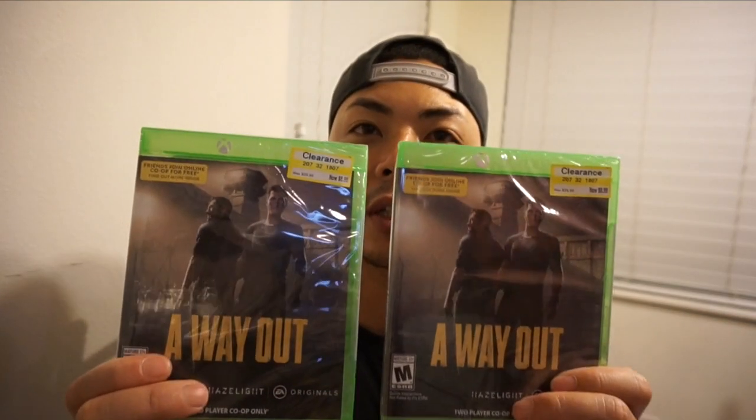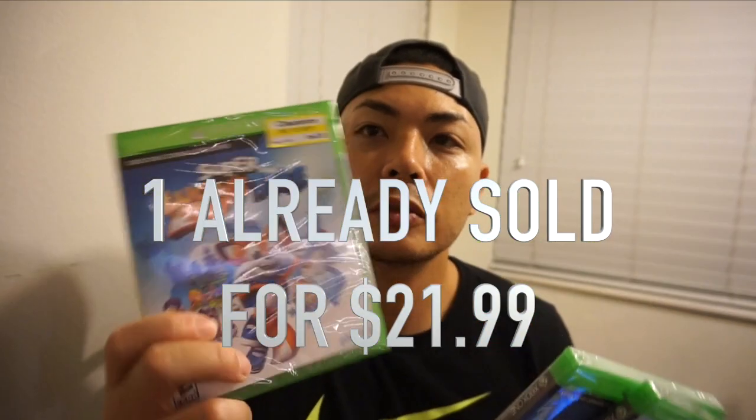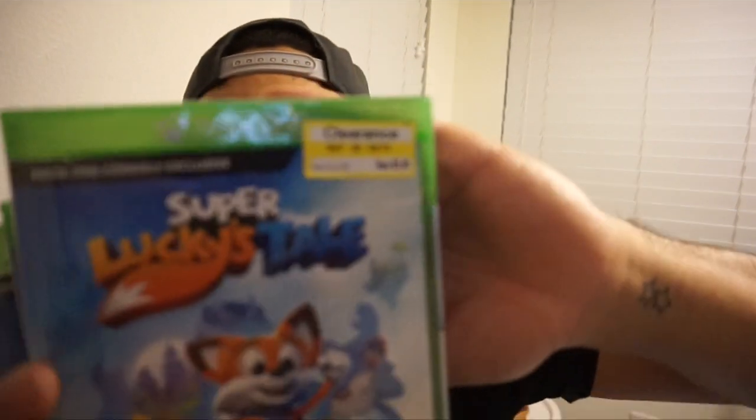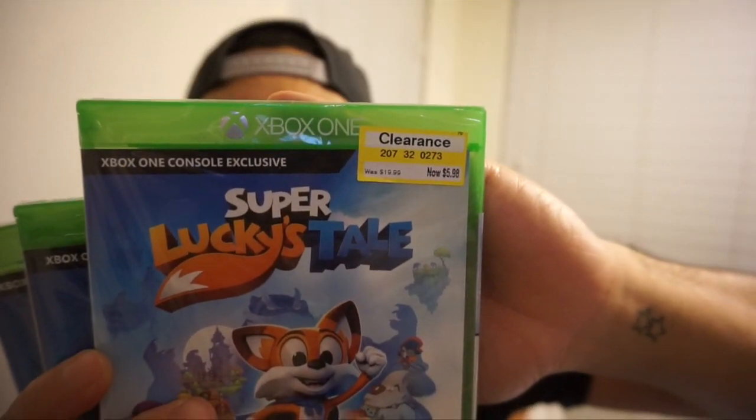Xbox One, A Way Out. I paid $8.98 plus tax for each item. This goes for 22 or 23 on Amazon. And about three games, Xbox One, I paid $5.98 plus tax for each item. Let me see. There you go. This is a great rack. It will sell very quickly.